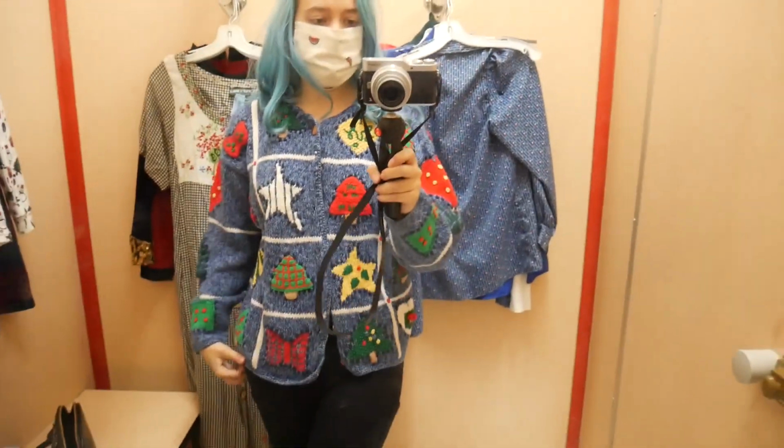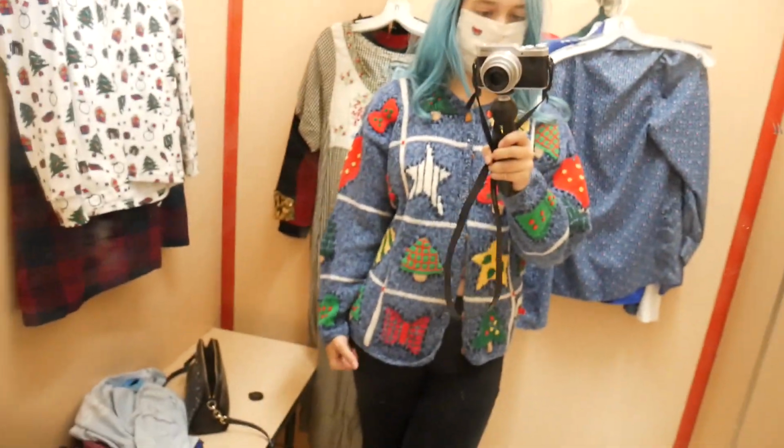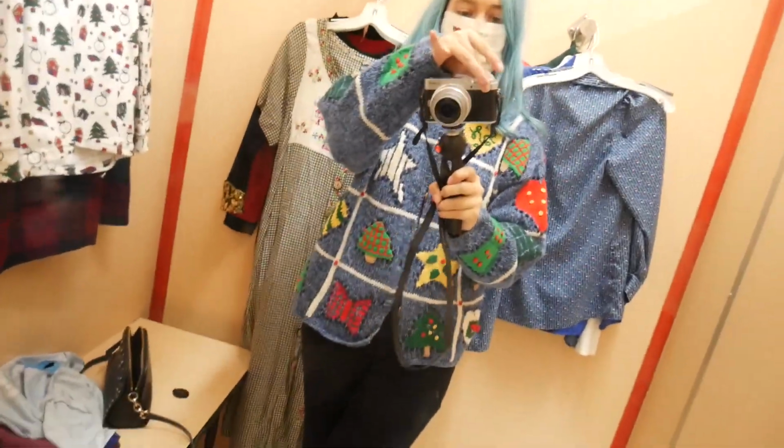Continuing in the fitting room vein, I actually thought that this was a mushroom sweater, and then once I tried it on, I figured out it was Christmas trees and felt really silly. But I do think the sweater was cute, but I did leave it. I also really didn't like the wooden buttons; they snagged on the buttonholes, which is always a pet peeve in a funky sweater for me.